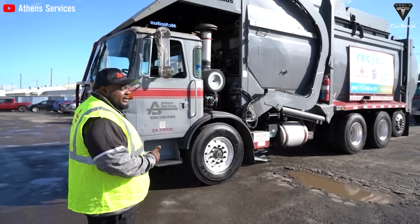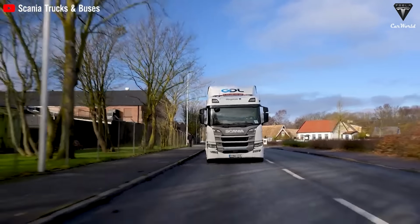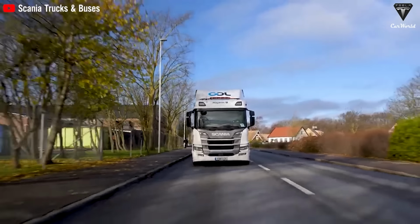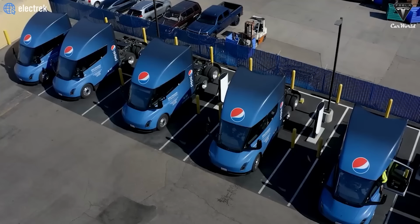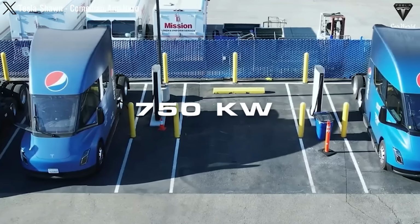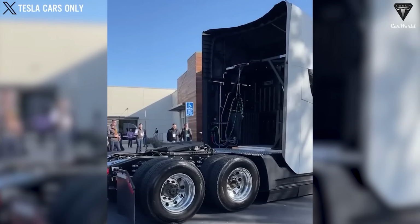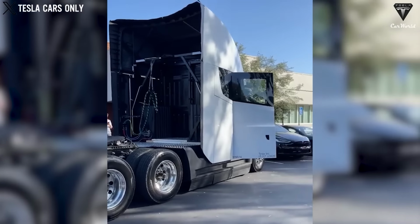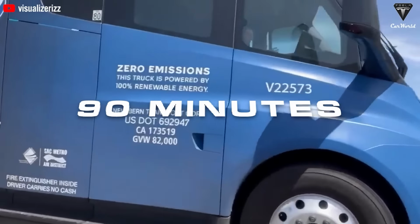The AC power cutoff system features a frequency converter that converts direct current from a high-voltage power grid into alternating current to operate refrigerated containers on trailers. The Tesla Semi will accept charging rates of up to 750 kilowatts from Tesla's special Megacharger, meaning a 1,000 kilowatt-hour battery can be replenished from nearly empty to 80% in 30 minutes and fully charged in 90 minutes.